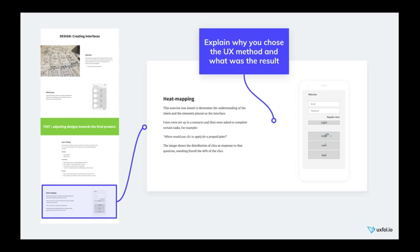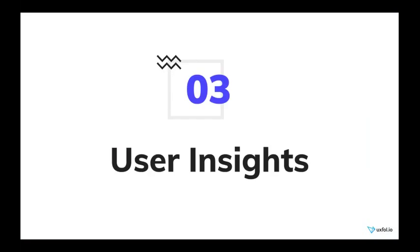And now we arrive at our third point, user insights. Always share insights about your users. It proves you really care about the people you design for, and the whole case study will be easier to comprehend if you have tangible findings listed. So, what user insights are UX leads looking for? We gather insights continuously and from a lot of sources, so make sure to highlight the most important ones.